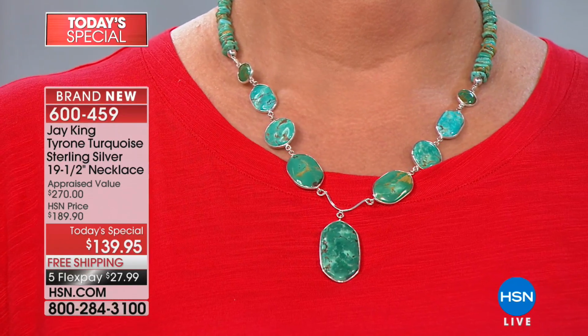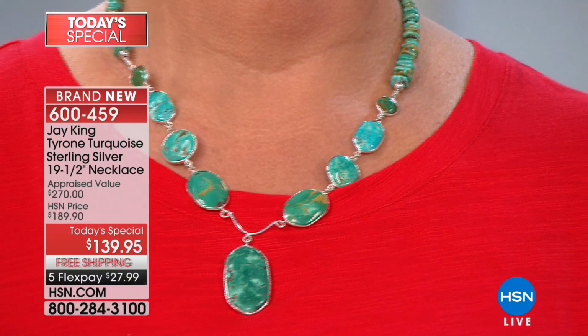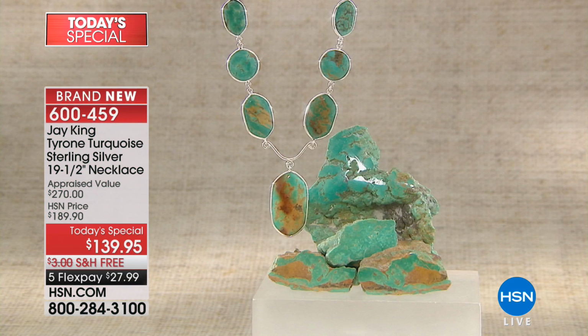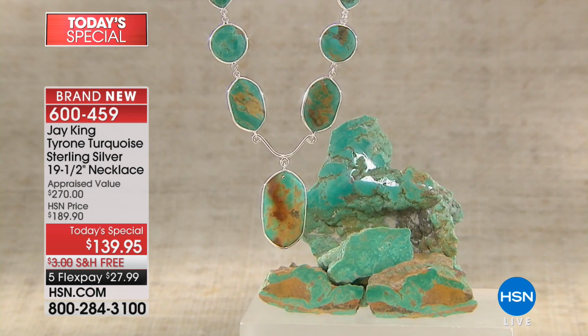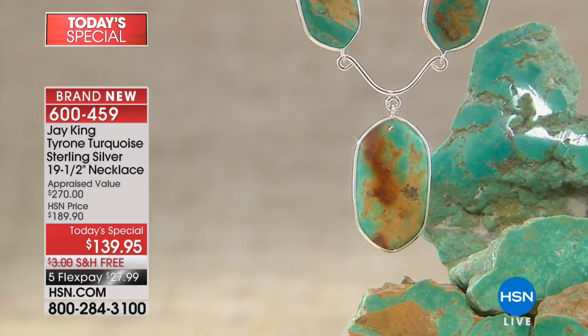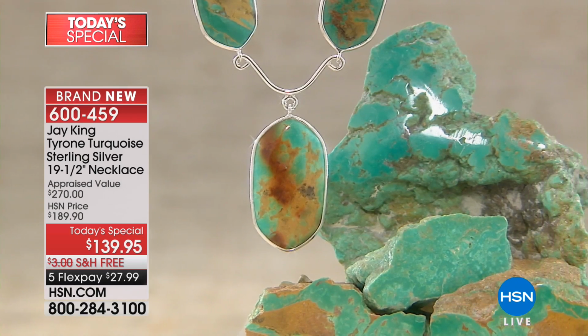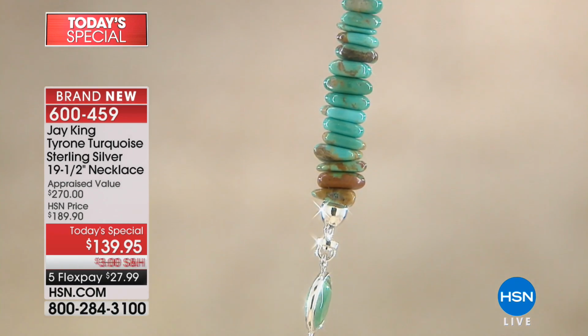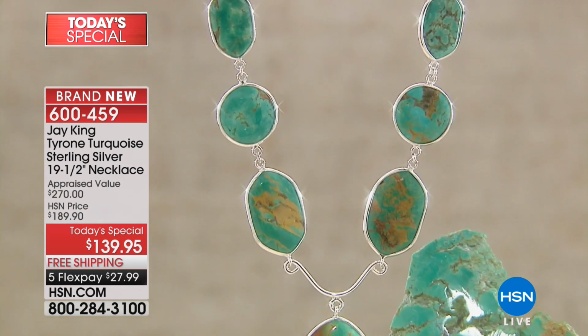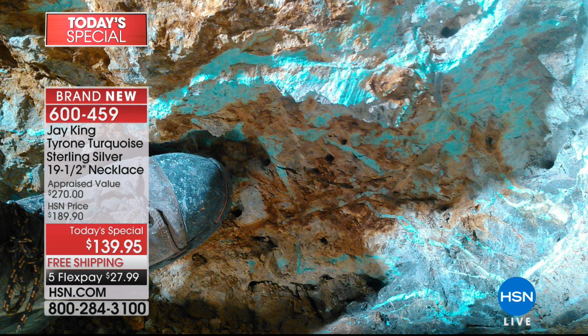Okay, we can't show you the outside because it's really a guarded secret. They don't want people overcome, people that want to go in and collect the turquoise. But we're showing you that you're actually the very first people who have even got to see the inside of the mine. Ooh, okay. I love that.